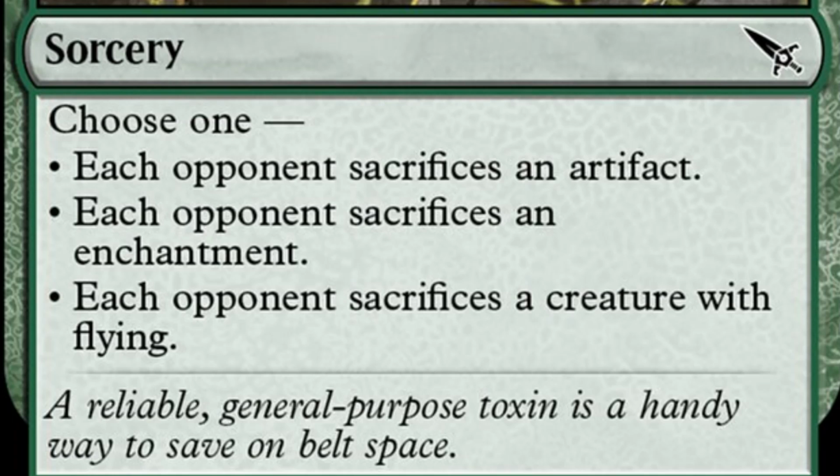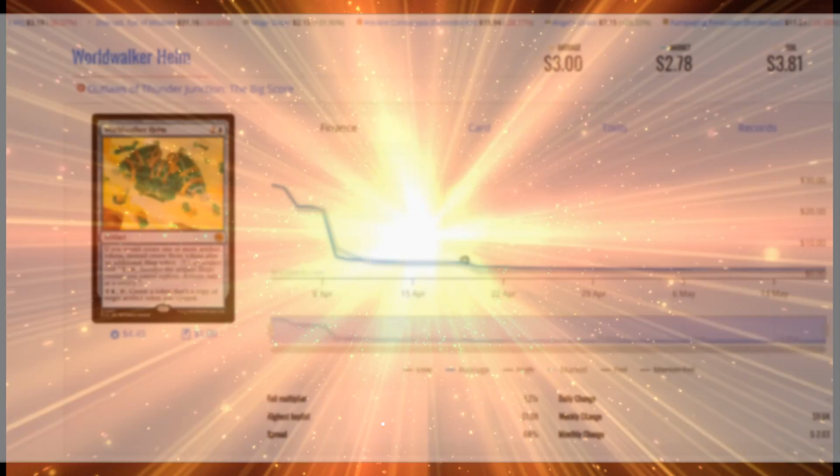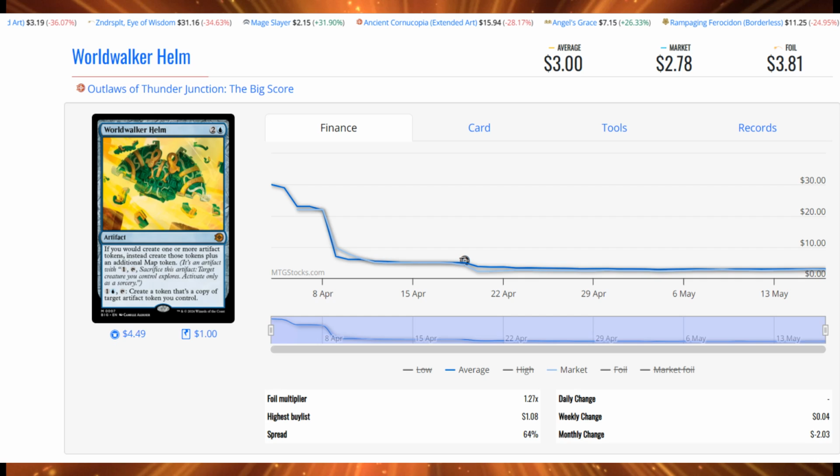It's still interesting to see that a card like this can hover around that price as a common and still step up to the plate and maybe go higher. All right, guys, our next card is one I didn't expect to see here.